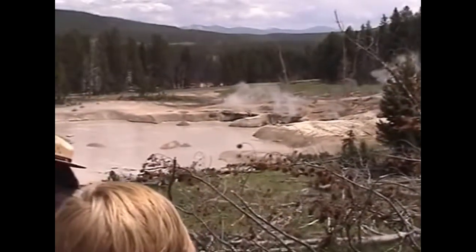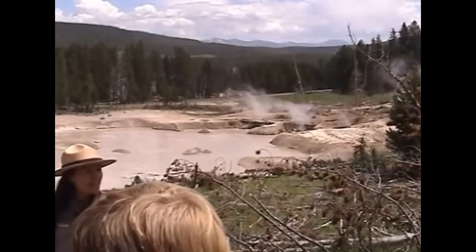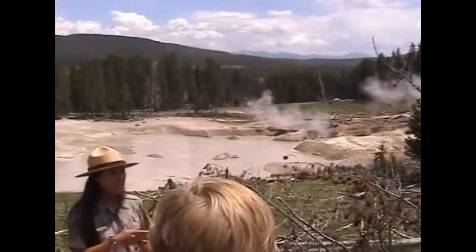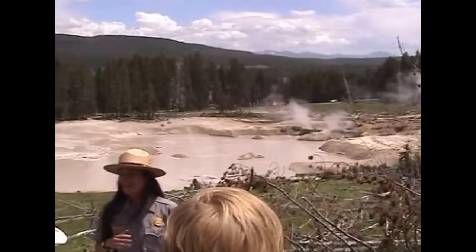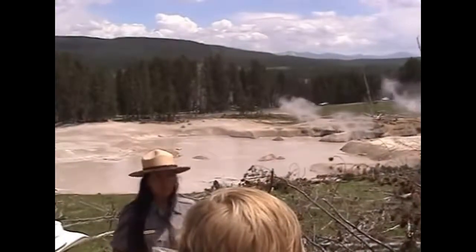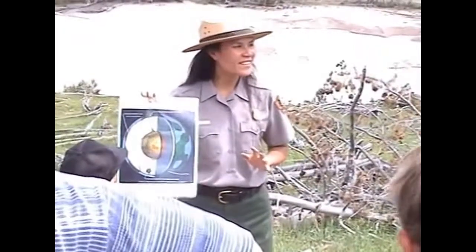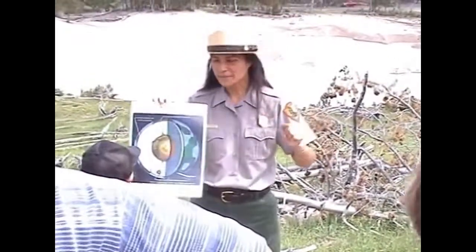You know, you saw the new parking lot hot spring in the parking lot and this new thermal area off to the right here. Maybe the Mud Geyser may be a geyser in the future. Who knows? Exciting. That's where Yellowstone Park is. And the fancy name for this phenomenon is called the Yellowstone Hot Spot.